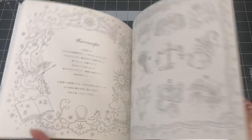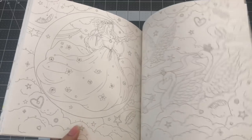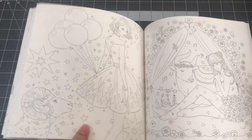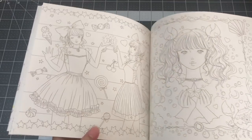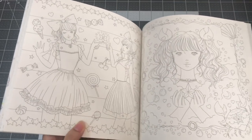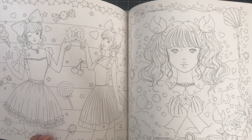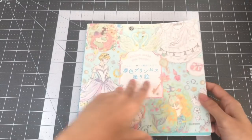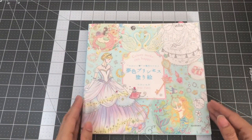Horoscope. So you have, I don't know which one this one is, but here's the ram. I think it's the bull. Taurus, Gemini. It's really pretty illustrations. So this is volume 2 of Colors Make You Happy by Miki Takei.